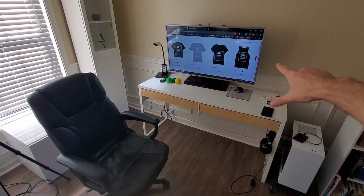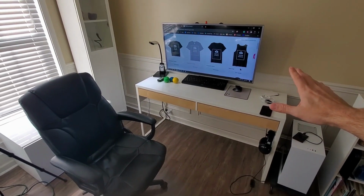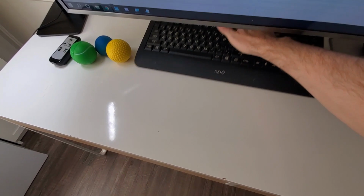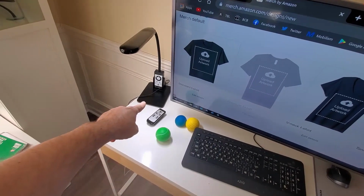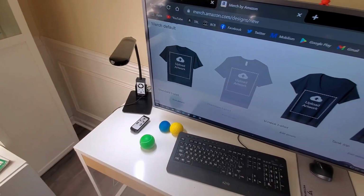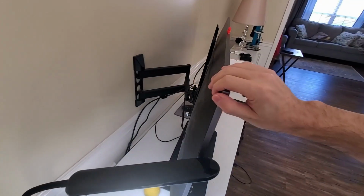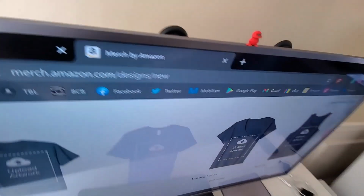Of course, we've got the giant 40-inch 4K Samsung TV as my computer monitor. Working on some new t-shirt designs for the Amazon shop. Stay tuned for that. We've got our large print illuminated keyboard. Task lighting here, so if I need to see anything on my desk, I've got some nice adjustable task lighting. The TV is on a monitor arm, which allows me to move it, let's come around this side, which allows me to adjust it closer to me or further away, so I'm not leaning over as much.